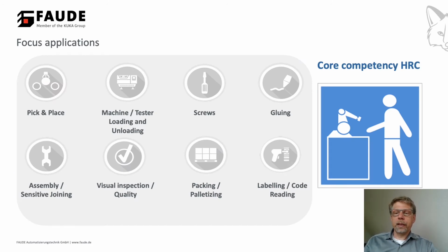What is our core competence at Faude? Faude has a lot of competency in pick and place solutions, machine loading, machine unloading, labeling, packaging, visual inspection, quality, and so on. But all with a focus on HRC. What is HRC? Human-robot collaboration. It's the way that cobots and humans are acting more closely together.